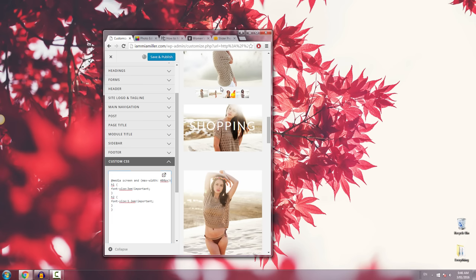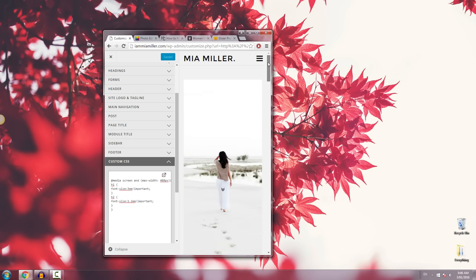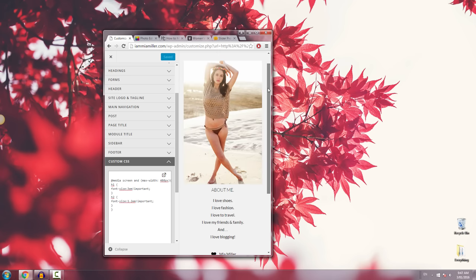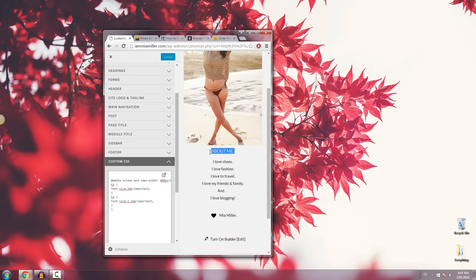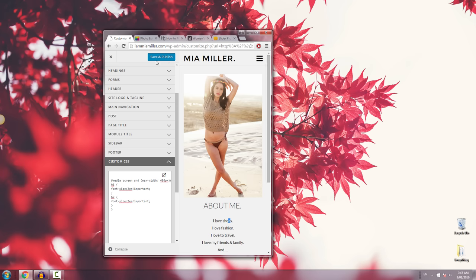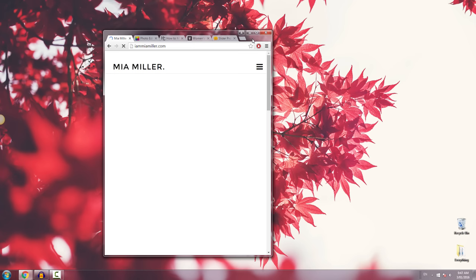We're going to save and publish, and let's go to our about page here. And then we're going to scroll down, and this is the H2 tag, so we can change the sizing of that as well. So you might want to change it to 2 em. Okay, so that looks about good, and yeah, that's about it. So save and publish, and that looks good.